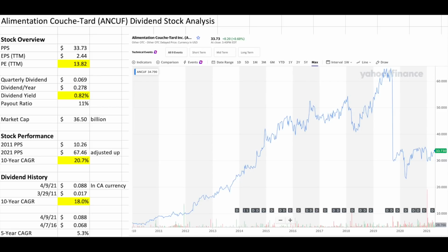And then in 2021, it's trading at $33.73. However, I really think that $33.73 is misleading. And the reason for that is you can see on the chart here that it just basically drops in half in 2019 in 1 day's time. Well, the reason for that, quite frankly, is this stock split.